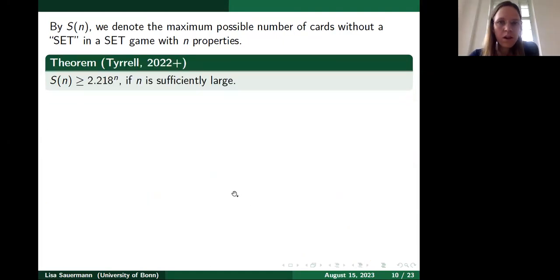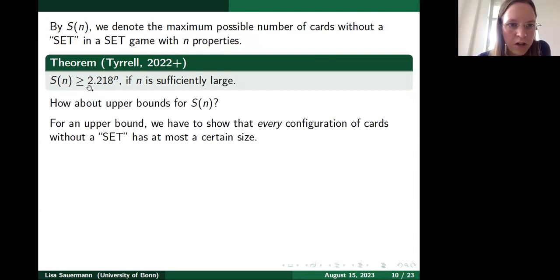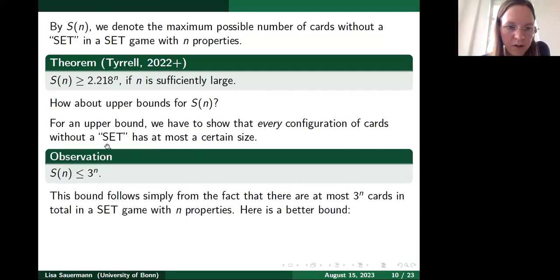Okay, so here's again this definition of S of n. Here's this bound we just saw, but how about upper bounds for S of n? For this lower bound, we had to show that we can find many cards without a set. For an upper bound, we have to show that every configuration of a certain number of cards has a set, or in other words, that every configuration of cards without a set has at most a certain size. So we need to show that if we have a configuration without a set, then there can't be too many cards in that configuration.